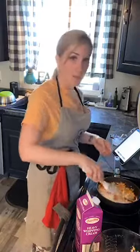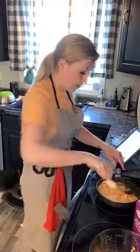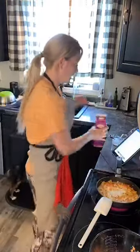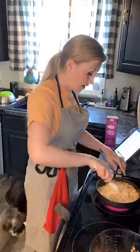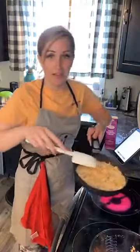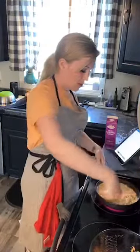So we just add some heavy whipping cream to this, you guys. Super yummy smelling and delicious. I'm going to add just a little bit more. I'm going to turn my heat up just a little bit more. Let this nice and simmer. You want it to thicken up and kind of reduce in size. Look at that, you guys. Ooh, yummy little crawfish tails. It's going to be so good.